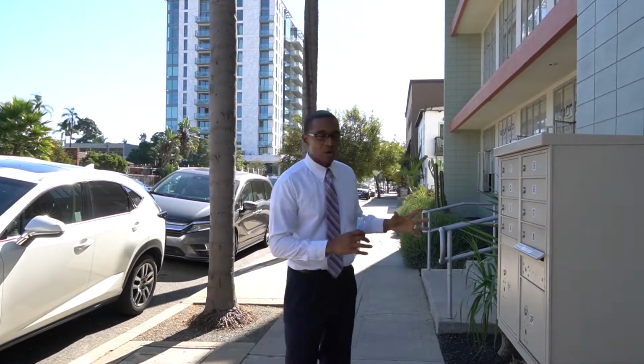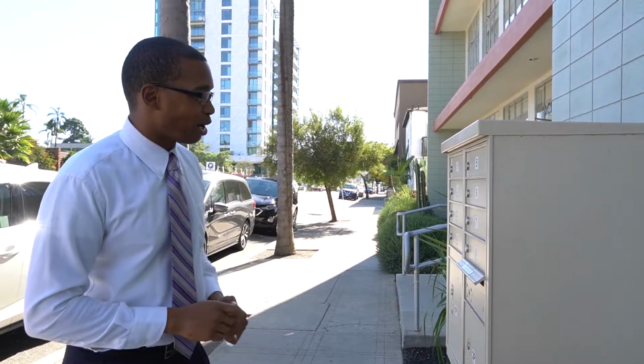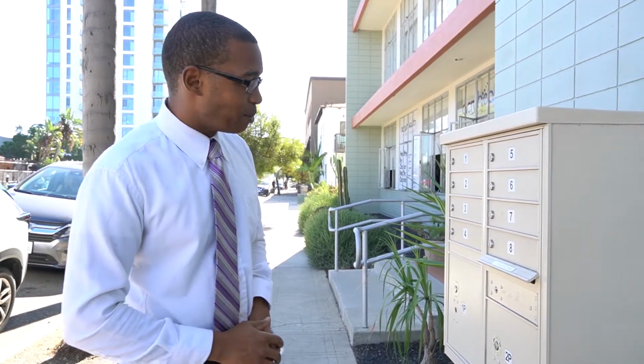We're gonna see how clean these mailboxes are. We just got done eating at the restaurant right across the street, and we said, you know what? I wonder how many hands touch the mailbox. Mail is something that is continually coming, even in the middle of the pandemic. So we have to be aware of the germs that may be in there.